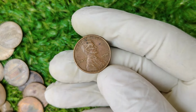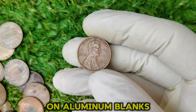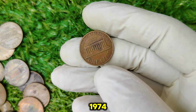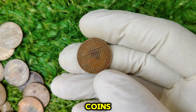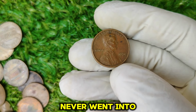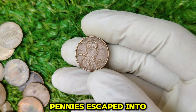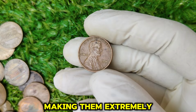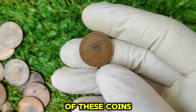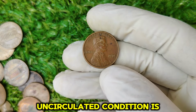One of the main reasons is a unique error in the production of certain 1974 pennies. Some of these coins were struck on aluminum blanks instead of the typical copper-clad zinc composition. In 1974, the U.S. Mint experimented with aluminum coins as a way to combat rising copper costs. However, the aluminum coins never went into full circulation, and the Mint recalled almost all of them. But a few aluminum pennies escaped into the public domain, making them extremely rare. Rarity is the driving force behind the astronomical value of these coins. The 1974 penny with no mint mark that's in pristine, uncirculated condition is a rare find.